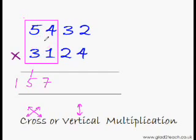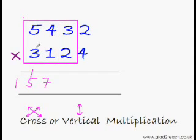For example, here we will not multiply like this. This would be wrong. Why? Because here the cross multiplication is possible. We will multiply in the cross manner. So in the same manner, now take the next three pairs of the numbers. So once again, we will do the cross between this and this. And as you can see with 4 and 1, you can only do vertical multiplication. So we'll do that as cross is not possible.